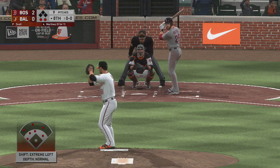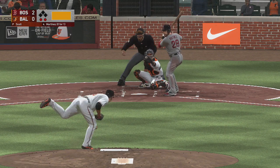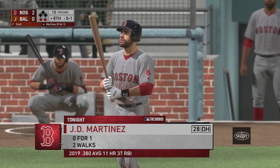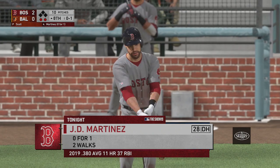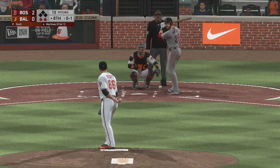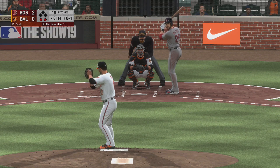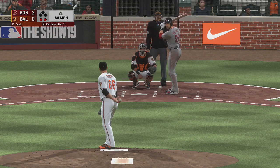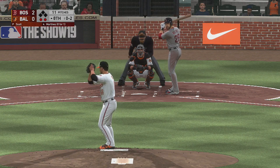Now batting, the designated hitter, J.D. Martinez, into the box, as he will take strike one on the fastball here. No balls and a strike. Couple of walks for him thus far. Set to deliver the 0-1. Got him to go after that one, and he's in a quick hold. 0-2.